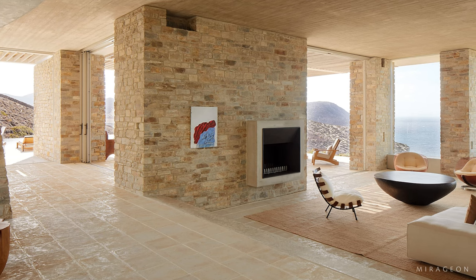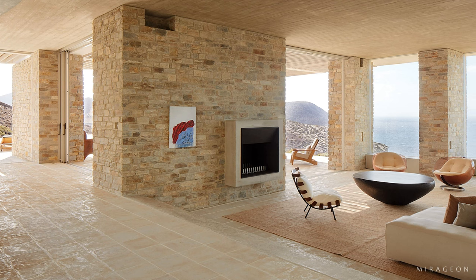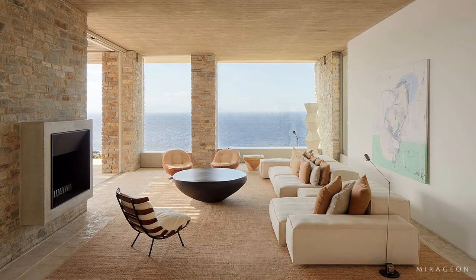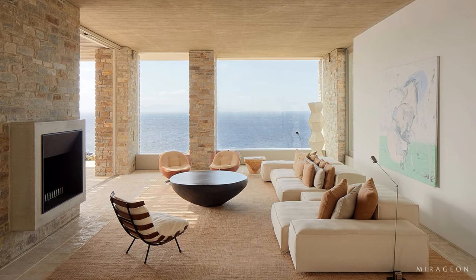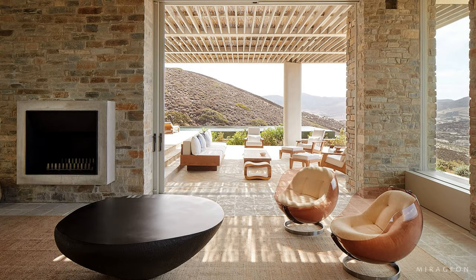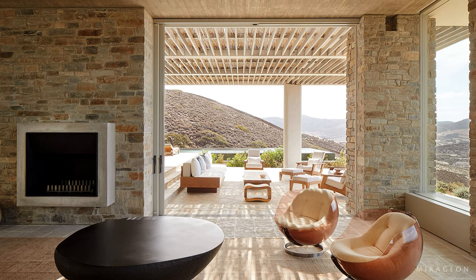Here, the traditional boundaries of rooms disappear thanks to a unified exposed concrete ceiling without visible beams, allowing the walls to extend beyond the interior, creating a seamless transition between indoor and outdoor spaces. Sliding windows retract fully into the walls, further enhancing the fusion between environments.